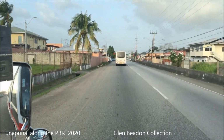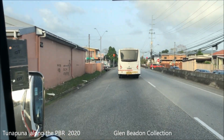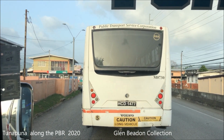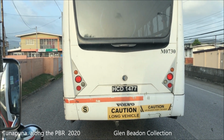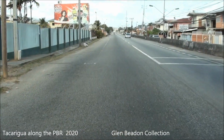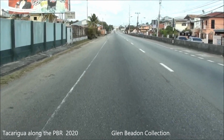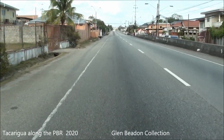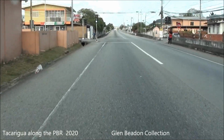Coming up now to another traffic light. And there ahead of us is one of those PTSC buses. This one is one of the Volvo models, M0730. This one is Arima bound or Sangre Grande bound, probably Sangre Grande.